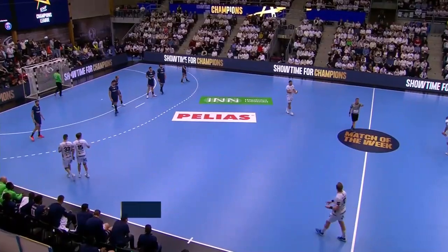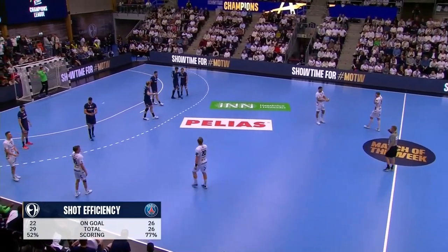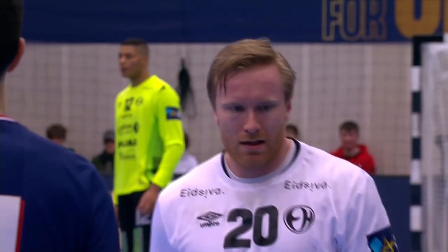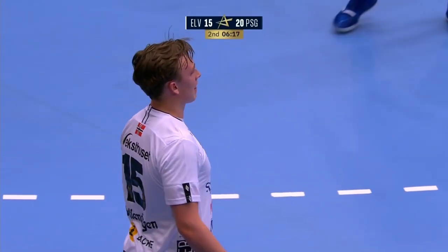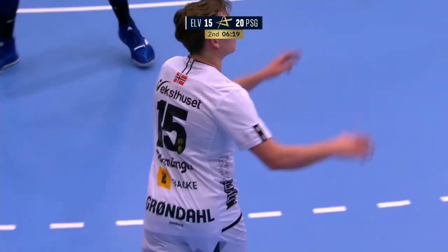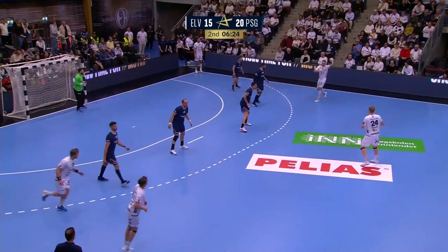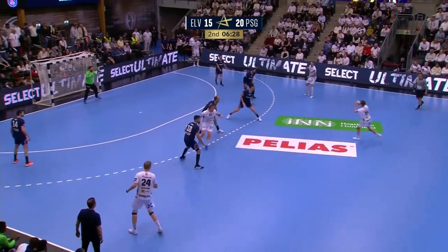It's getting to that point now for Elverum that the make or break for them will be in the attack. The defense has been doing okay, but it's really these failed attacks and the counter attacks from PSG that are coming from it. And that's a real danger for them, and that is generally the case. And there's a bit of a gulf in level between the sides. But we've seen in the first half that they're capable of going on runs of their own and cutting down the deficit. Let's see what they can do here.